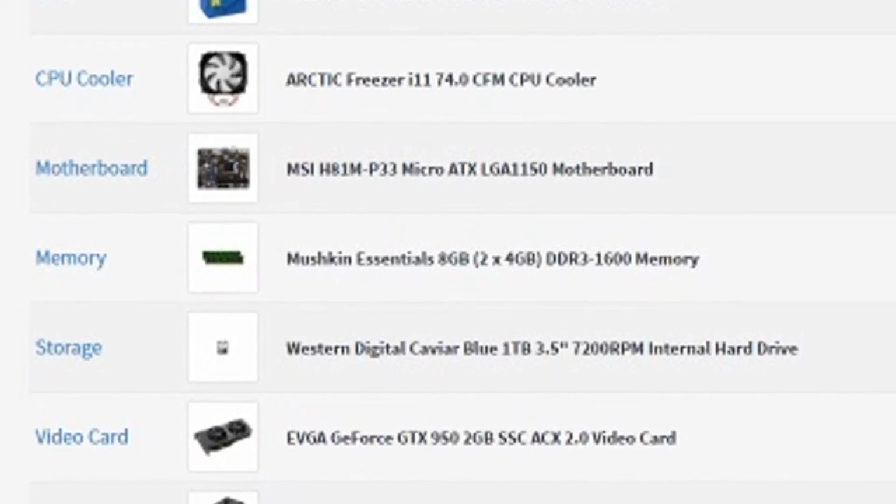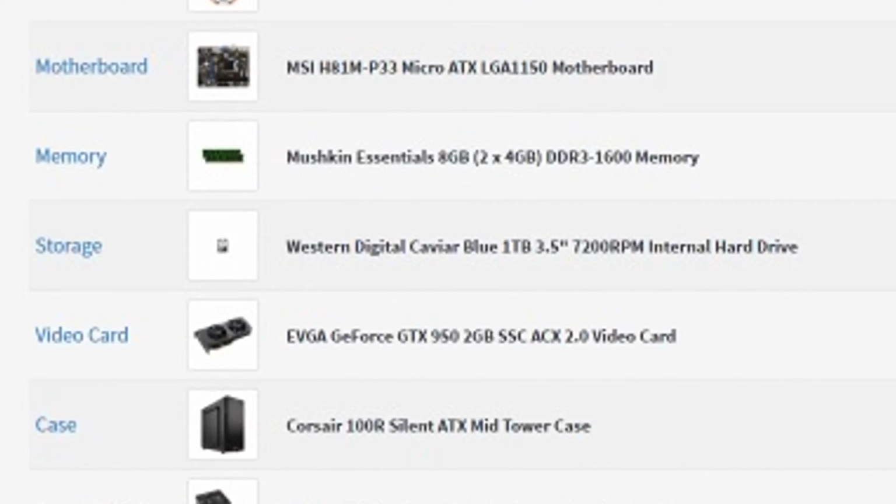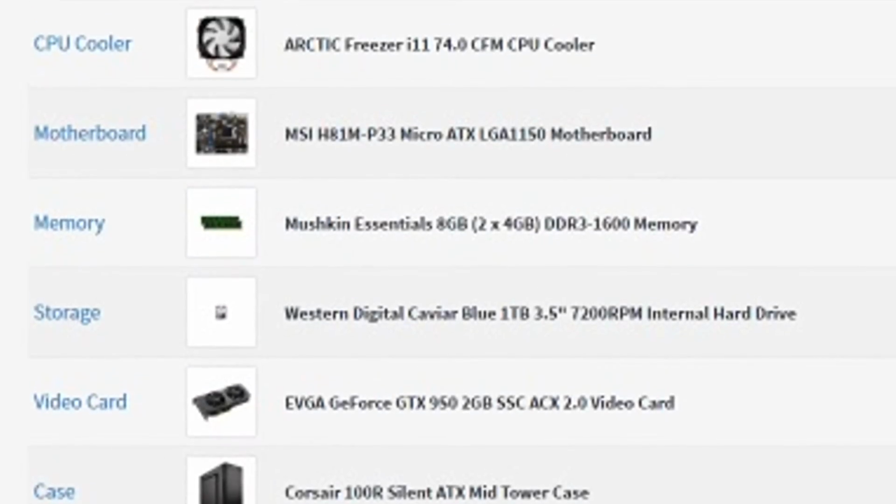The video card is something that you want to think about a lot, because this is what actually runs your games. It may be tempting to buy a newer budget card, but I went with the GTX 950. Most of them are better than the RX 460s, and they are definitely better than any 750 Ti you can find. If you are able, please be patient to try and find one of these. I'm using a leftover one from an old build, but I found this listing for a $70 one.